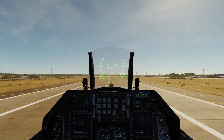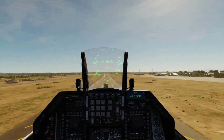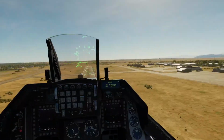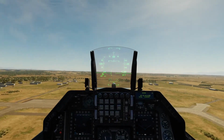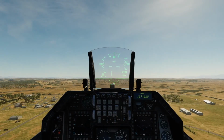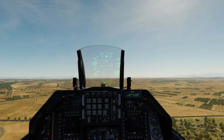That passes better, but still you can see the gear touching the ground, gives you this jolting effect. Which I'm not saying is not realistic. I mean, I'm not a Viper pilot, so I can't speak to that, but I don't know how smooth it is landing an F-16 in reality.